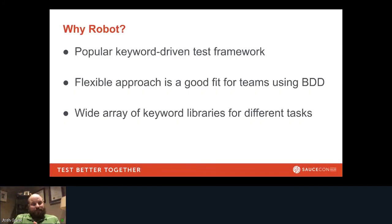So, Robot. Kind of switching gears a little bit. Another popular test framework, Robot takes a different approach. Robot is a keyword-driven framework. The idea is that you have Robot test cases, which are English language, human readable test cases, and then you have definitions for those keywords. Robot is a really good approach if you're interested in BDD. It fits in nicely, sort of in contrast to Cucumber or other BDD type automation tools. You define your own keywords and you can rearrange those keywords in any order you want to form test cases.